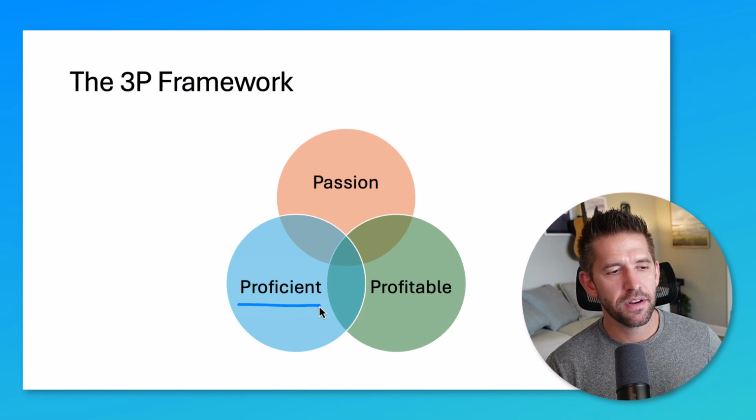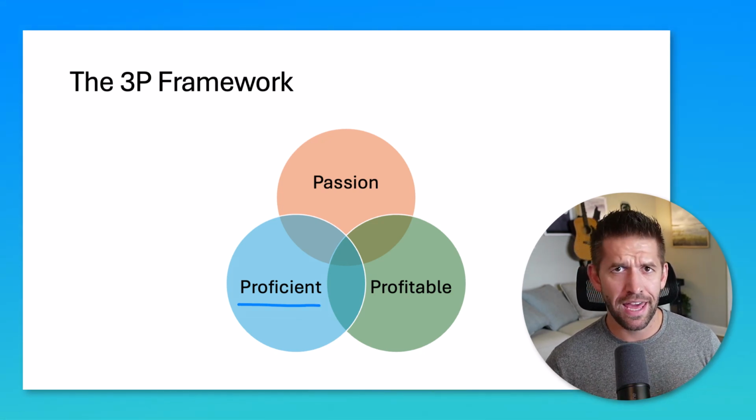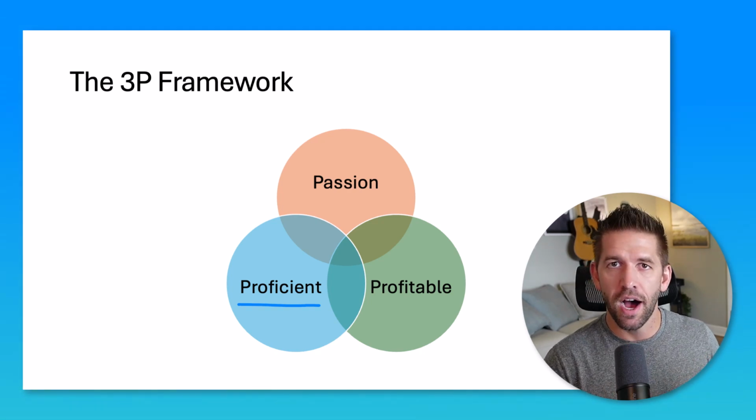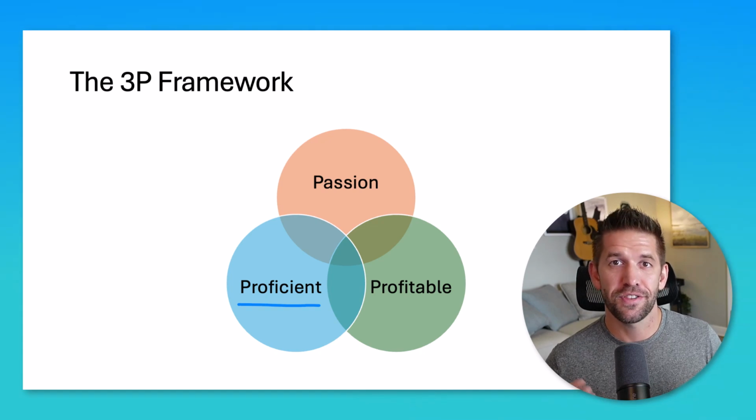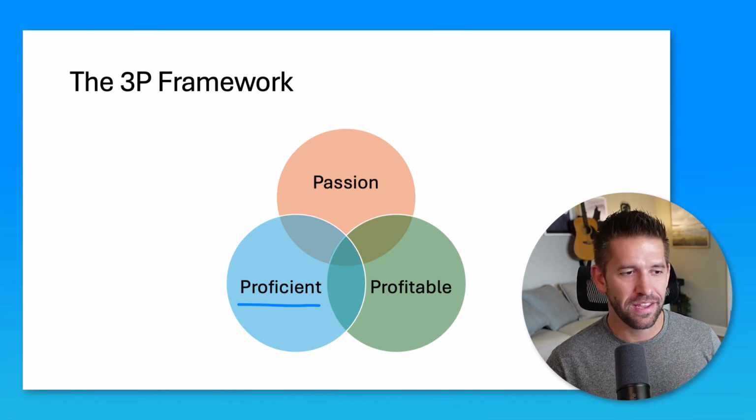And the last step here is checking it through a proficiency lens. Proficiency is basically, are you good at it or not? That doesn't mean that you need to be a carpenter if you want to serve carpenters. What it means is you basically just need to understand the value of what you're offering and have run through 1 or 2 test jobs to make sure that it does work. We're going to show you how to do that throughout this video.